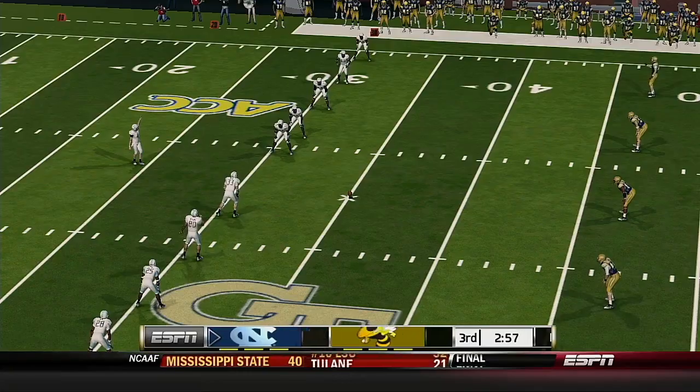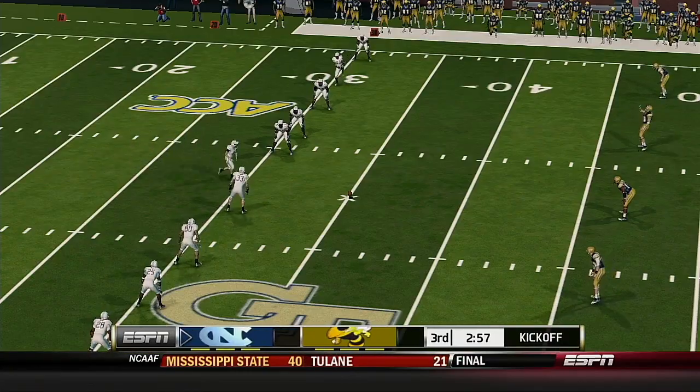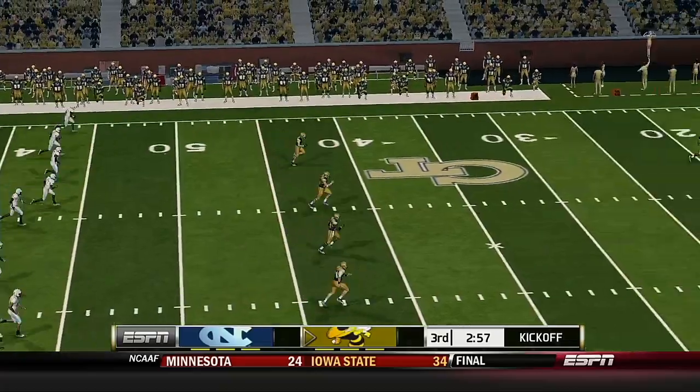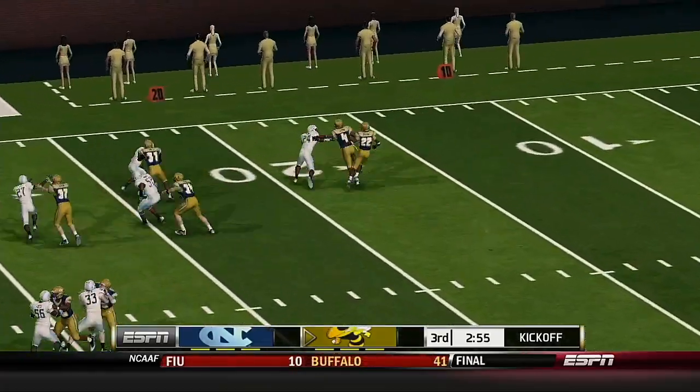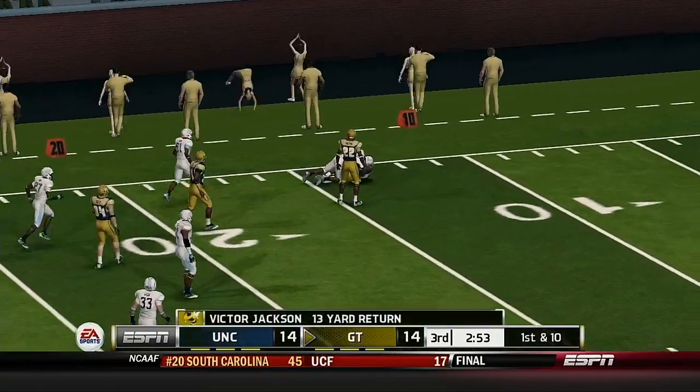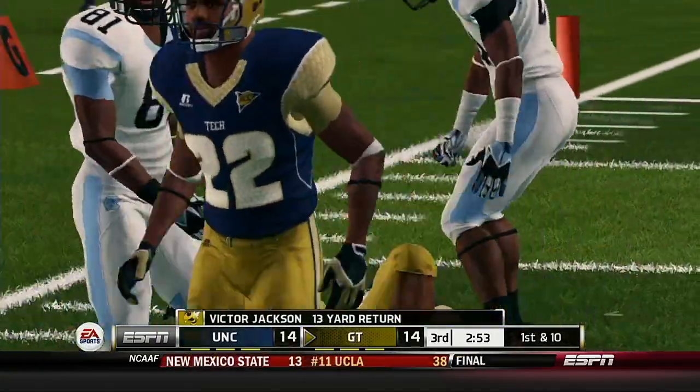All tied up at 14 in our game, Reese. The kicker looks like he's ready to kick this one off. And he'll return this one from the seven. Tackle made at the 19-yard line.